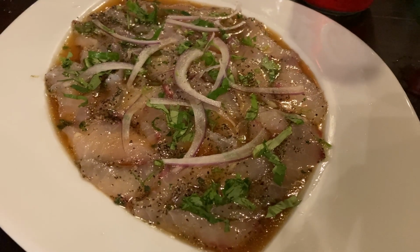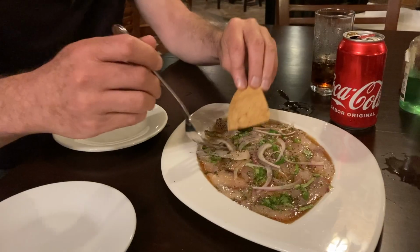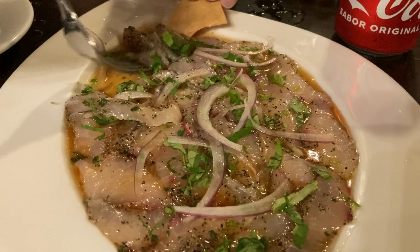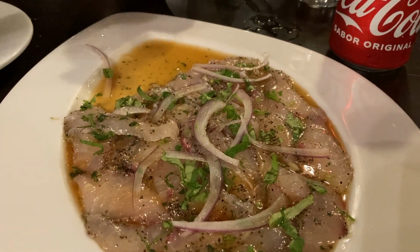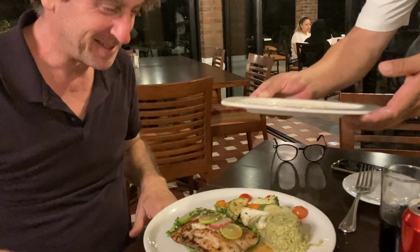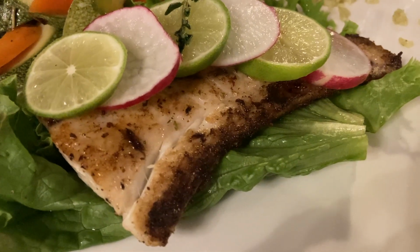Cubera snapper gazpacho here. Gazpacho is very thinly sliced fish and it's served cold and raw. It's my dad going in for the taste test. Love it. Delicious. How tasty. Thank you. Tortilla. Thank you. This is pan-seared Cubera snapper right here.